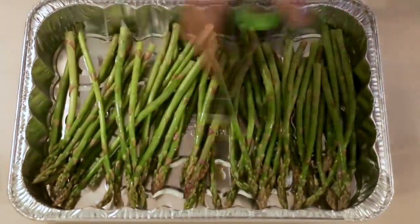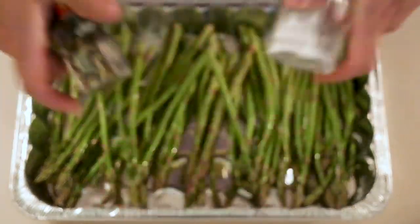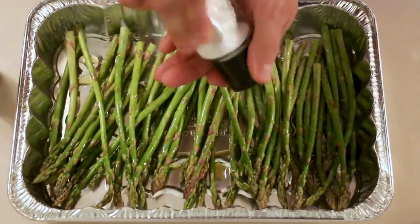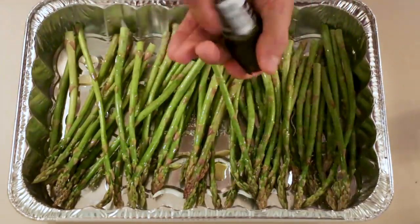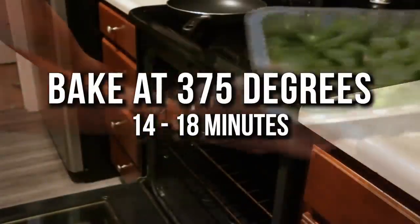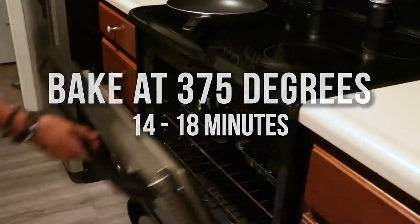So the asparagus is gonna cook for the same amount of time as the broccoli, so I'm gonna put this in the oven at the same time I put the broccoli in. Again, extra virgin olive oil, salt and pepper. And yes, I am counting the extra virgin olive oil into all the macros. Those are gonna bake for about 14 to 18 minutes.